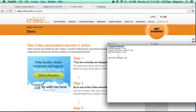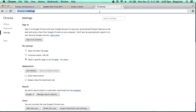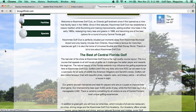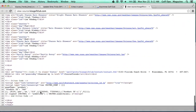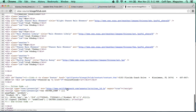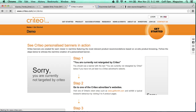I'm going to do courses in Florida today. It's just easier to identify courses in Florida because I'm familiar with most of the area. So we're going to go to kissgolfclub.com. As you can see, powered by CourseTrends. It's in Kissimmee, Florida. We're going to go ahead and view page source. There's the Criteo code. There's the Golf 18 network reference. If we go back to this page and refresh it, I am not being targeted.